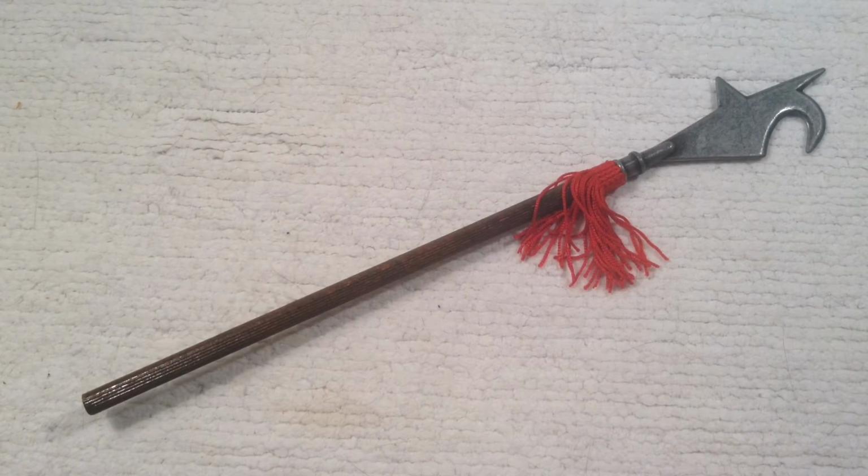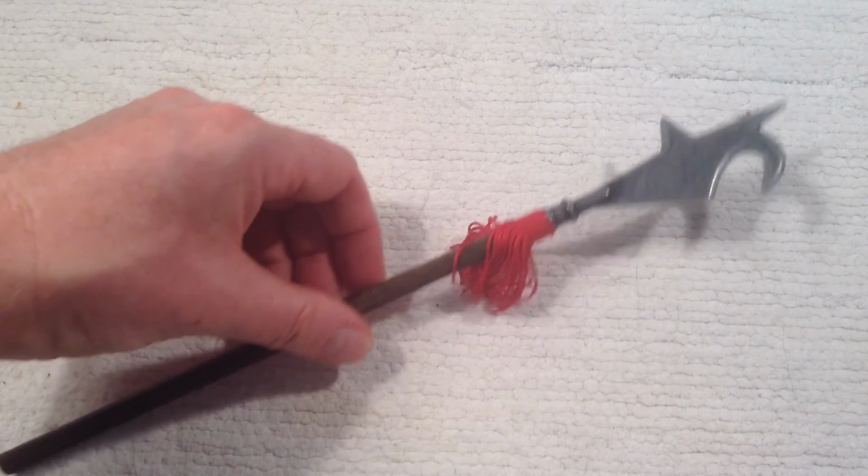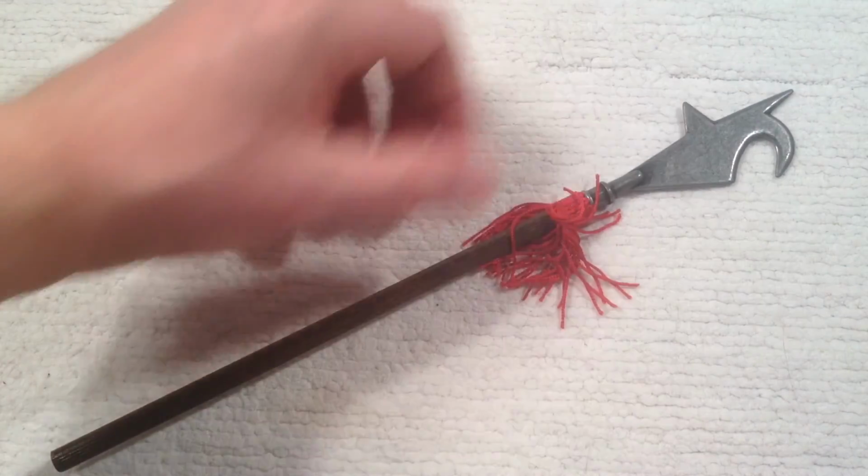All right, enough of me playing with my toys. There it is. There's the polearm that I got while in the Tower of London. The bill. Very happy that I got it, too. I mean, sure, it's just a little one, but it serves its purpose well, and it's going to be very much appreciated in my collection.